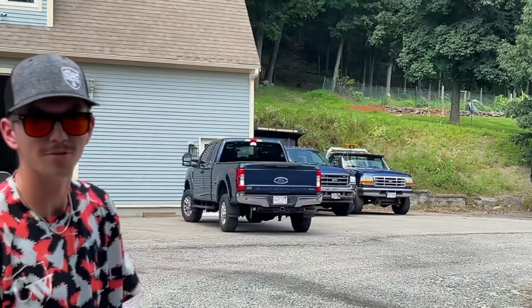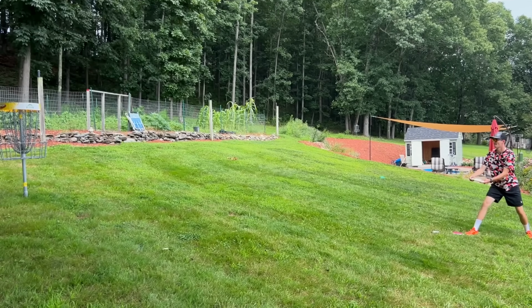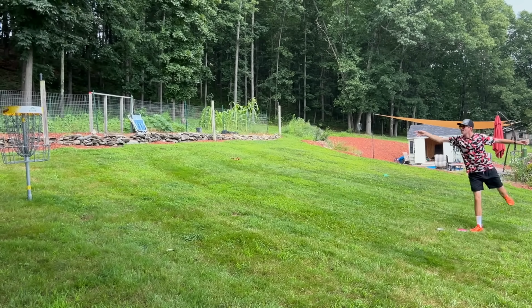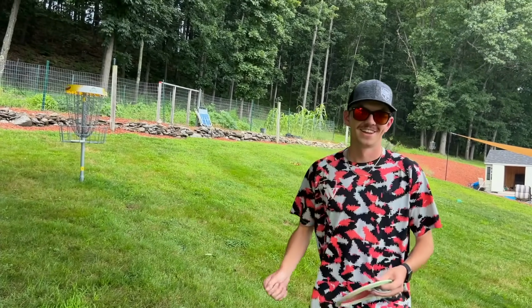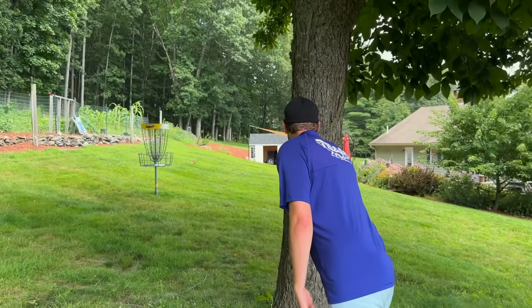All right, test your putts for both of us. Sick. This is the famous frame-to-frame putt. 22 feet. Oh, the luckiest cage jump ever. Simon claimed this is a tap-in.